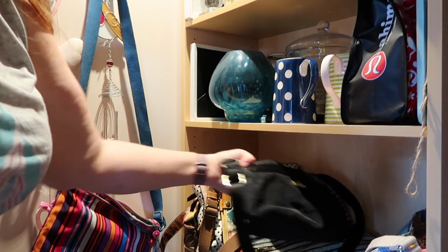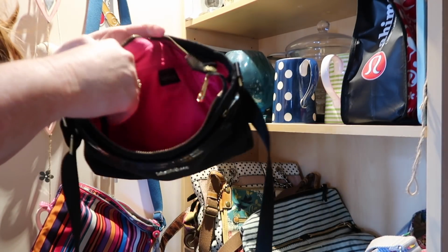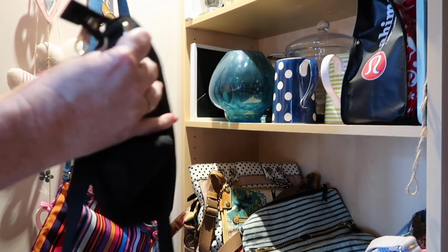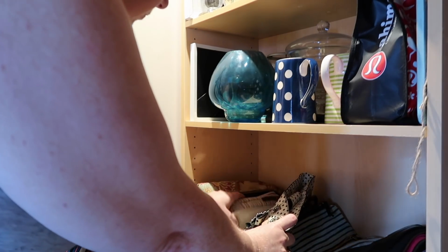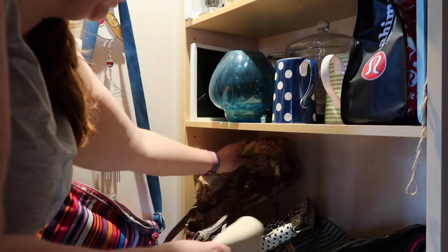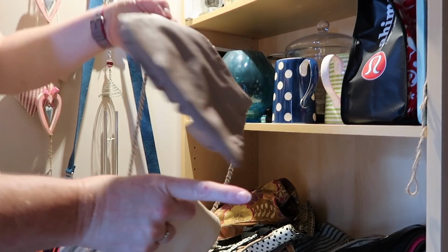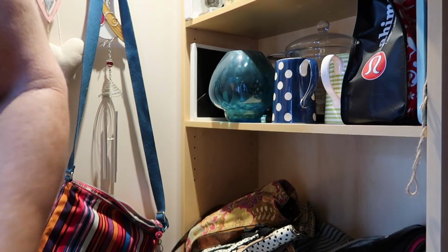Oh, I'm doing well. This is my nice Kipling one. This is the one I use for concerts and dining and going out for dinner and stuff. So I use that one a fair bit. And then, this one I still haven't used. Alright, that one can go too. Geez, look at it. I don't know if you can see, it's all worn away anyway. This is my dressy one.